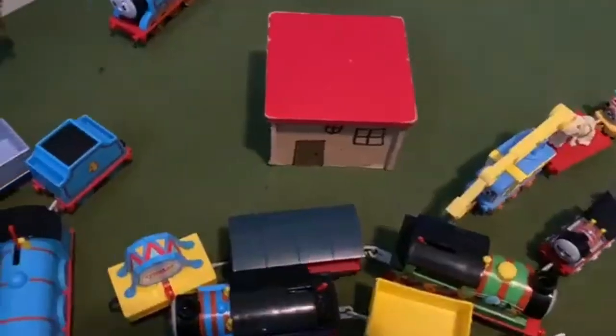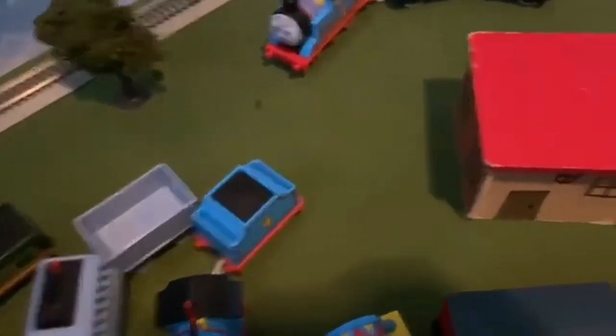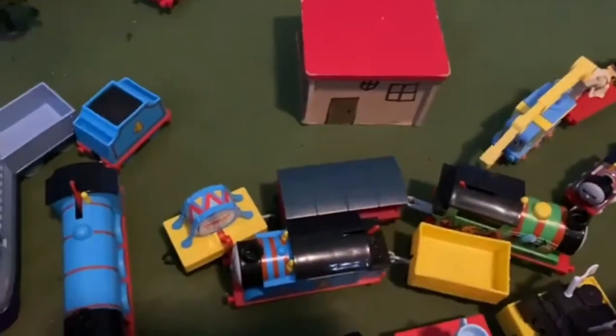There you go. So, yeah, I spent a lot of money on the Oranges Go stuff. And, yeah, I'm in severe debt.